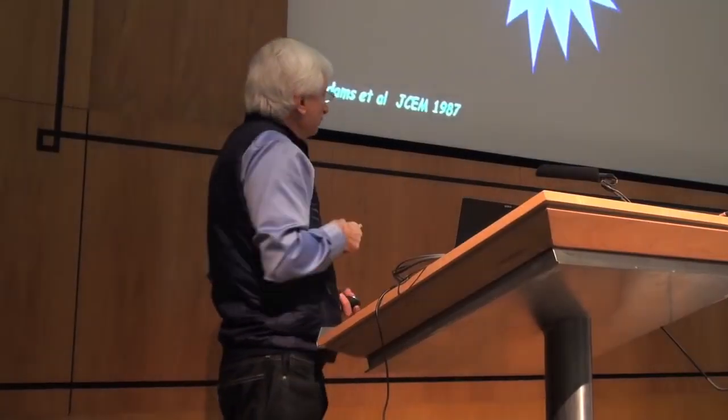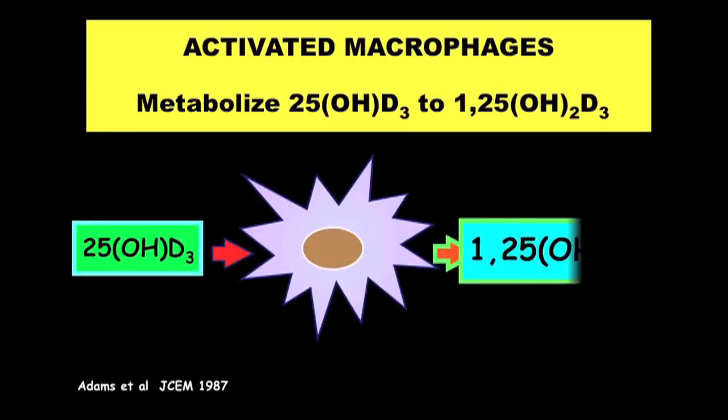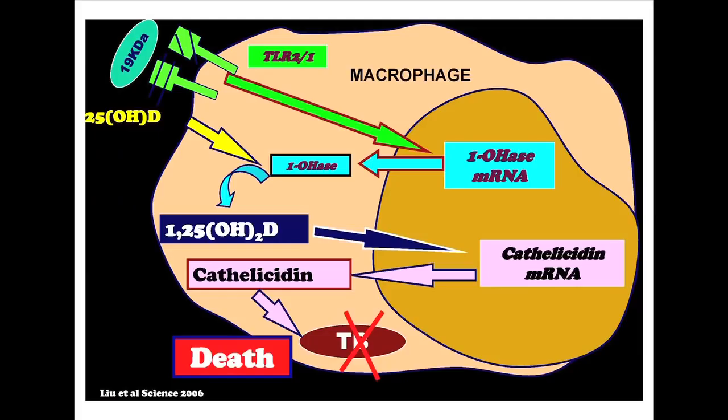What about the immune system? We've always known activated macrophages activate vitamin D. Have you ever wondered why? It turns out back in the 1840s, cod liver oil was used to treat TB. Vitamin D protects against TB. So in 2006, Modlin and Adams reported that when you infect an immune cell, the macrophage, with TB, toll-like receptors get turned on, vitamin D receptors turned on, and then the enzyme to activate vitamin D is turned on, to tell the cell to make cathelicidin, a defensive protein that specifically kills infective agents.